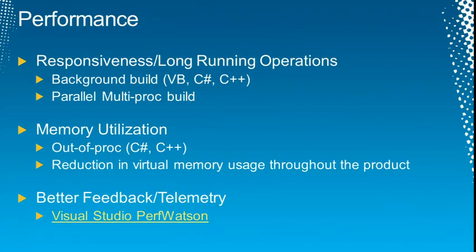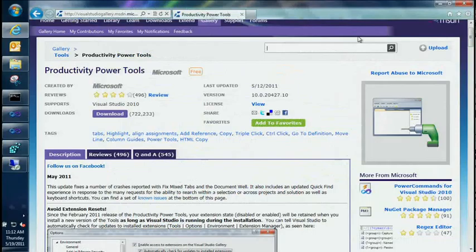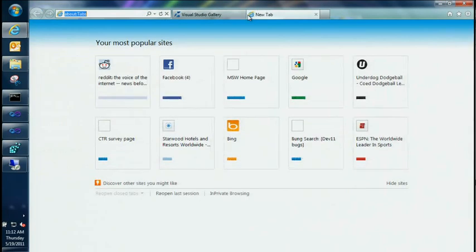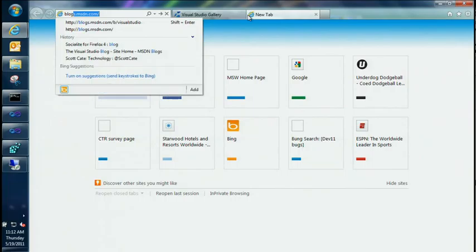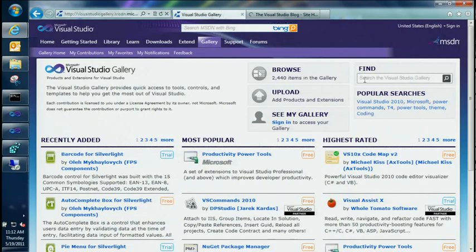Actually, let me go ahead and bring that up just so I can show you guys this. I don't have it installed, but on the Visual Studio Gallery page, it doesn't like to search, apparently. Actually, I know where I can find it. Is it just one word? Is that why I was missing it? Yeah.